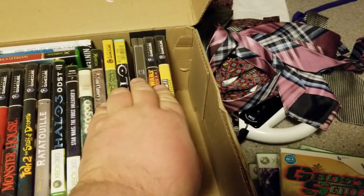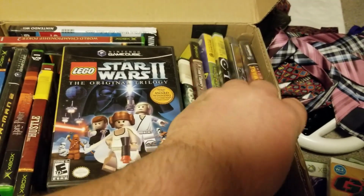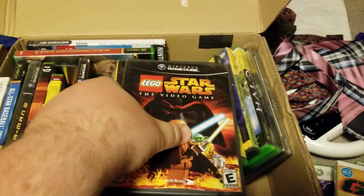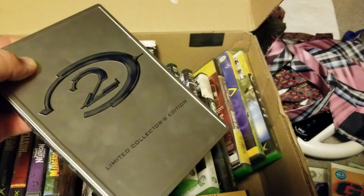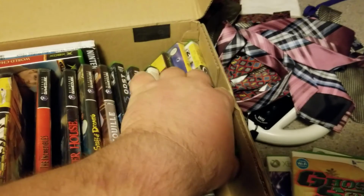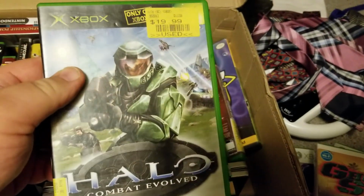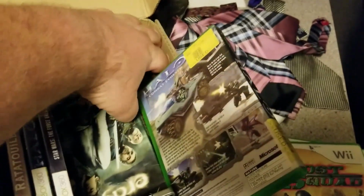Here are the games I had cherry-picked. Lego Star Wars, both the original trilogy and the prequel trilogy. The Halo 2 Steelbook. I figure if I get another Xbox, having Halo and Halo 2 around to resell with it would kind of entice it. So that's why I picked those. And let's see.